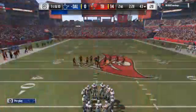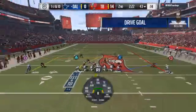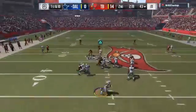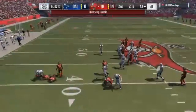That was a nicely run slant route, and what the receiver's trying to do is make the defender think he's going upfield for a deeper route, and then breaks it off, usually after about 3 to 4 steps, and cuts towards the middle of the field. And now what he's trying to do is use his body to keep the defender. And a loose football, and the Buccaneers have it.